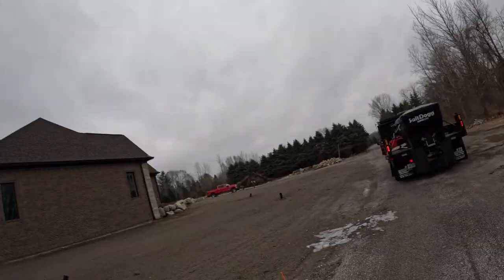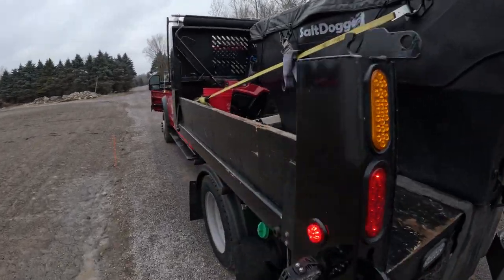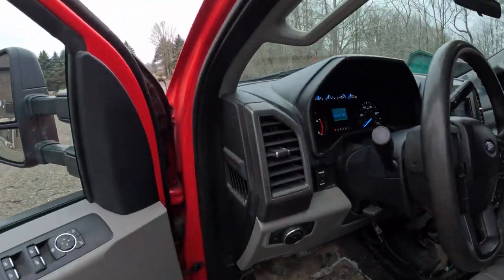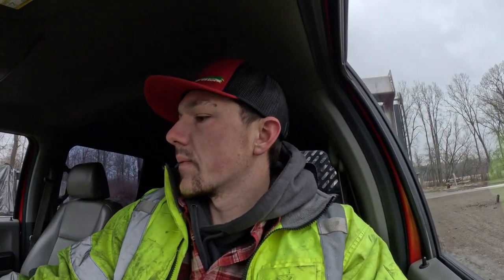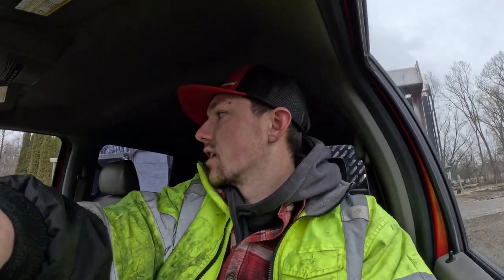But this is the prep today. Didn't have to prep the machines at all because last time I prepped them, we didn't end up using them. So this time, just have to get the trucks ready. They're already fueled up, clean. Snowblower is in the truck. And now it's just a waiting game. Probably give it about an hour of snowing before we'll start pushing if it comes the way they're saying.